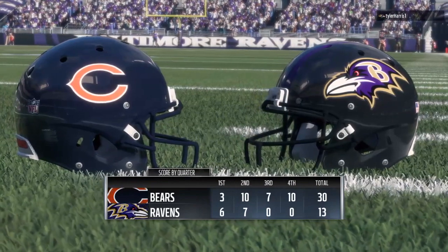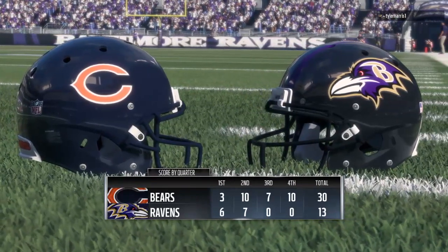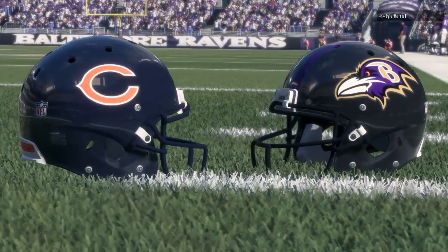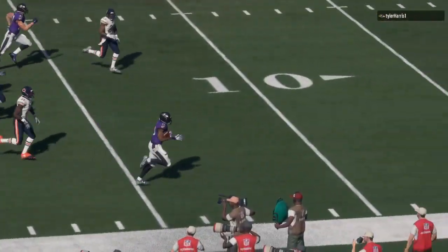So for the Bears, it's a much-needed victory as it gets them back to 2-4 on the year. And they'll return home next week to take on the Carolina Panthers.